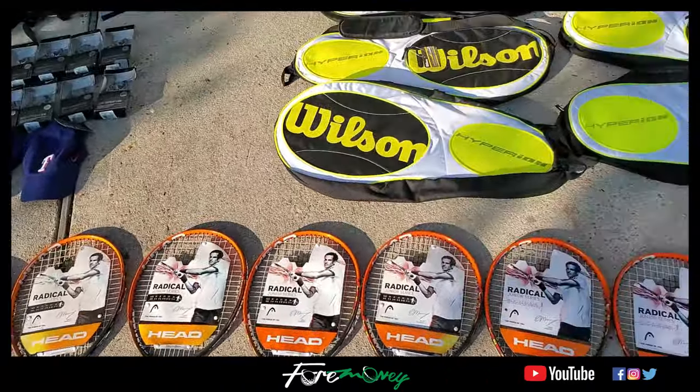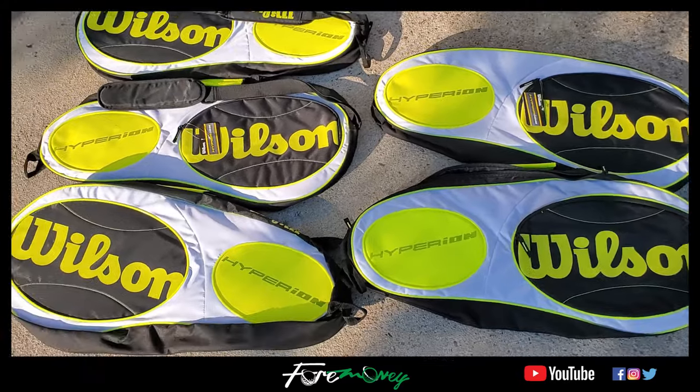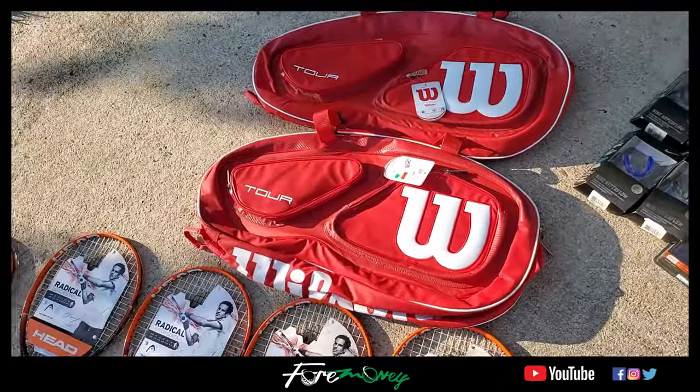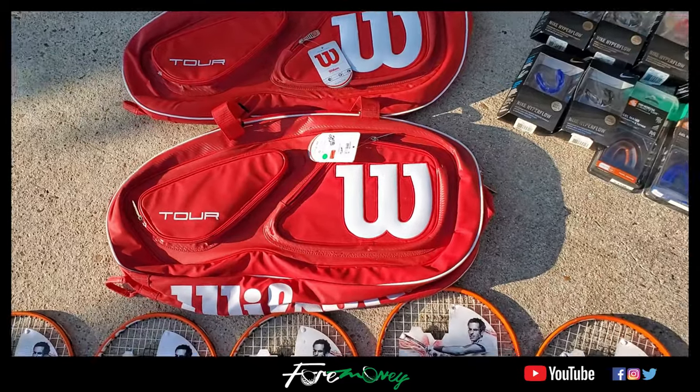That's crazy. Right over here, we've got these 5 tennis bags. All together, these retail for $250. I got these for $4. Those are really cool. Right over here, we've got these 2 red tennis bags, and these together retail for $160.